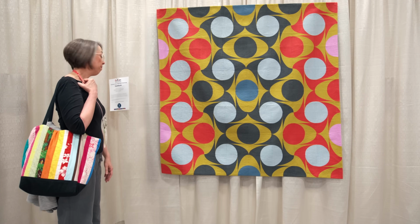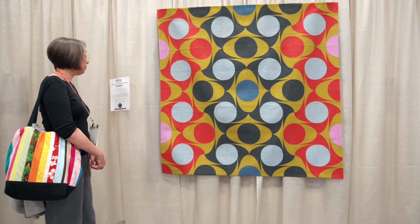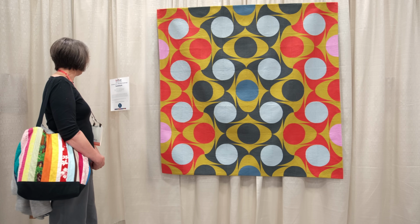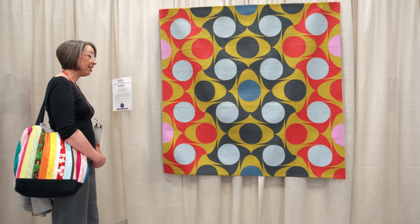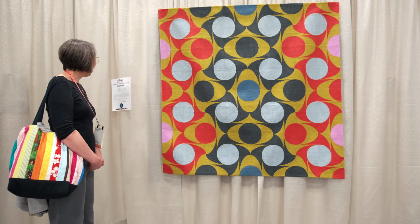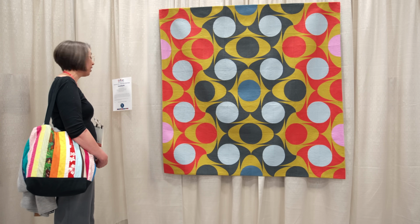This is Teetotum by Casey Grossman. She says the combined quarter oval and circle repeating units are flipped, rotated, and multiplied to create movement and dynamic color palette, pushes the eye through the design and keeps you off kilter, which I love, and I think that's great. The units within this quilt were inspired by Jenny Haynes' twice cut drunkard's path technique, using her basic and long oval drunkard's path template sets to cut the shapes.